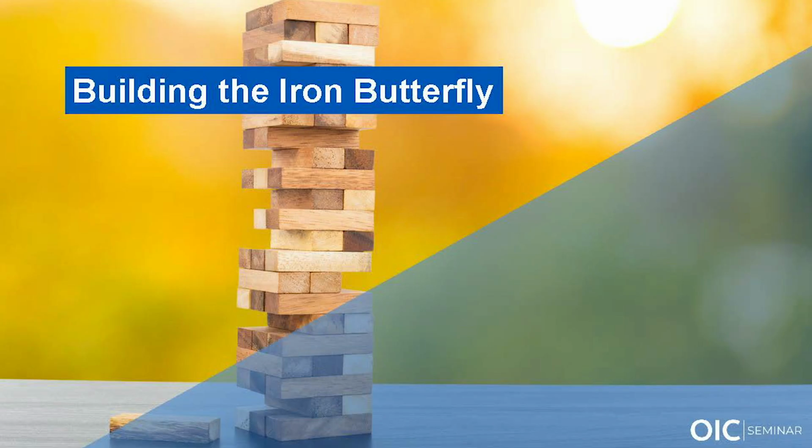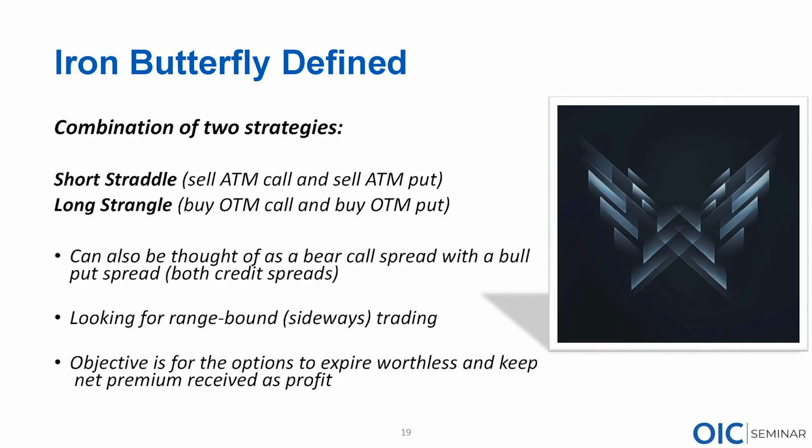So now we know what both of those are. Short straddle, long strangle. We walked through both of those. The iron butterfly puts those two together. So we'll look at the P&L graph here and talk about what ifs, and then compare that to the iron condor. They're very similar in nature.